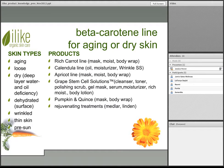The linden and marigold rejuvenating treatment, we talked about that up here during the calendula category, so we don't need to do any repeats, but it is a great one for soothing and calming dry, sensitive skin.